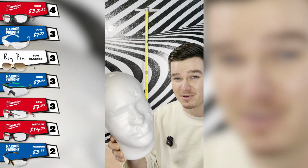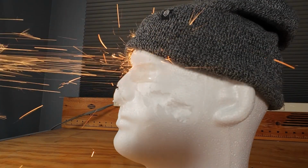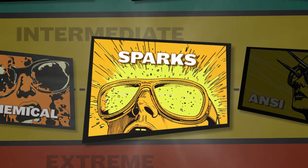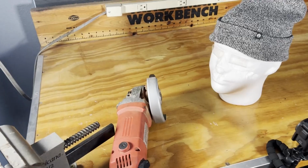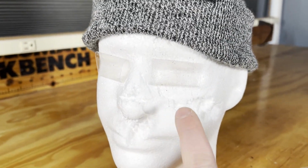Now, it's probably time to move on to something a little bit more dangerous. This is the spark test, and this is probably one of the most important reasons to use safety glasses. There's very few things that'll mess up your eye quicker than flaming hot particles of metal flying at your face. I've actually got my own safety goggles for this one. We've got a bolt that I'm gonna send sparks off of with this angle grinder. They're gonna fly right into our dummy's face. I've got tape upside down over both of his eyes to collect the particles.